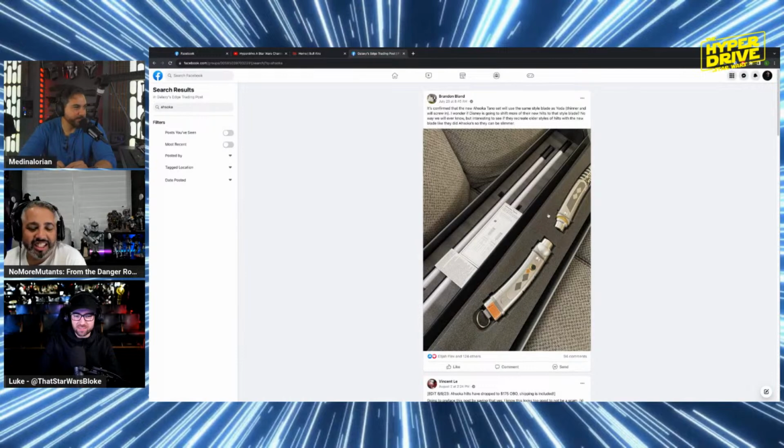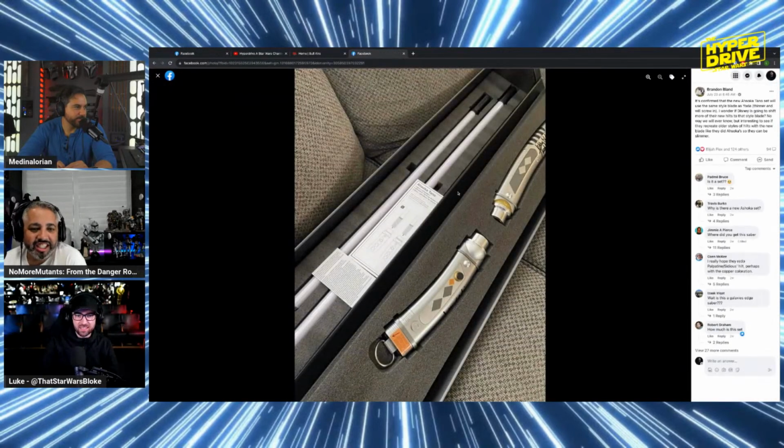For those, they do look different. It's the Yoda blades, so they're thinner blades, and the hilt is the small hilt, what do you call it, the Shoto. It's much smaller, so they're a completely redesigned set, which is really exciting.